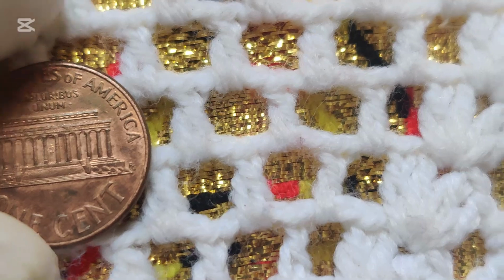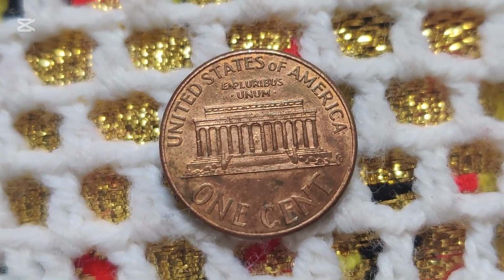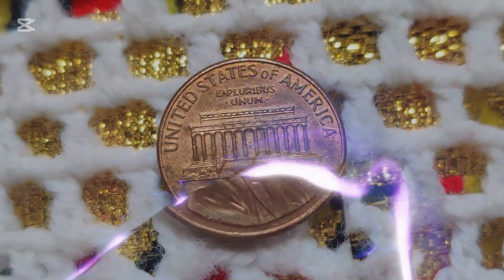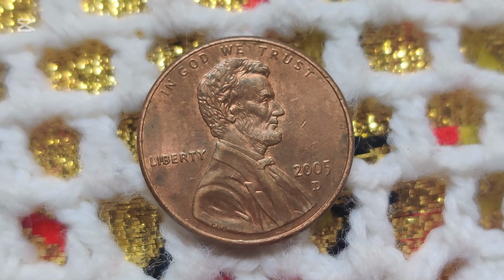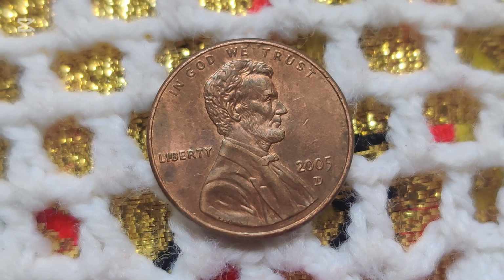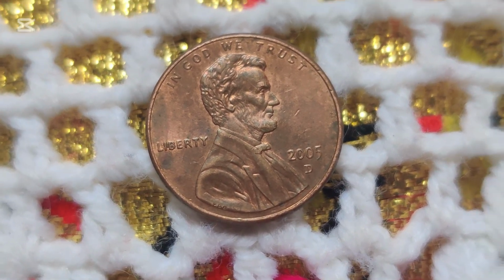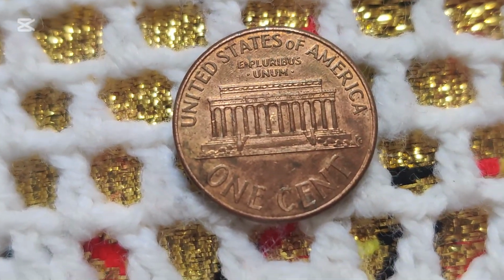Chapter 2. What makes the 2005 penny special? Now you might be thinking, what's so special about a coin minted in the billions? Well, the truth is, not all pennies are created equal. The 2005 penny marks an era where quality control at the Denver Mint was generally good, but errors still slipped through. Combine that with rising interest in collecting modern coins, and you have the ingredients for value.